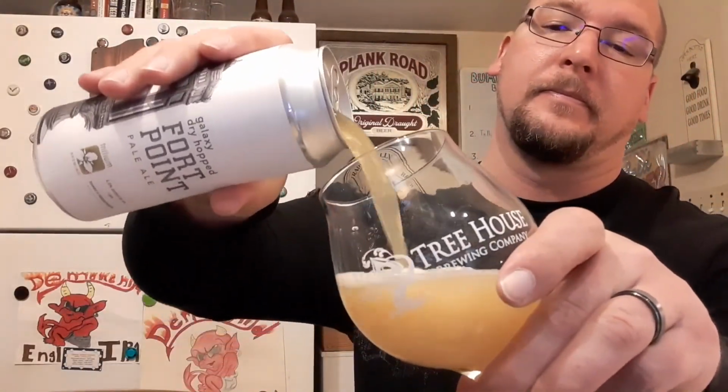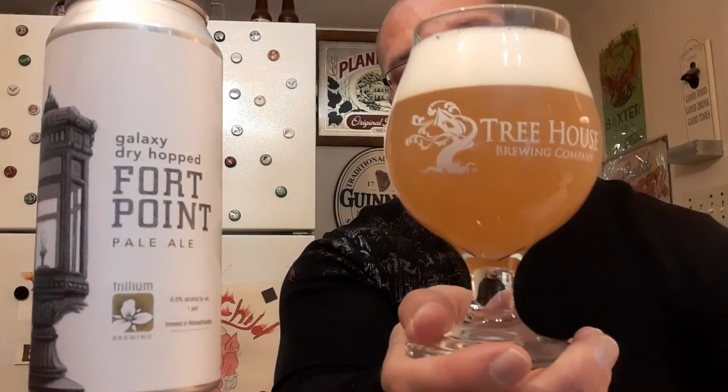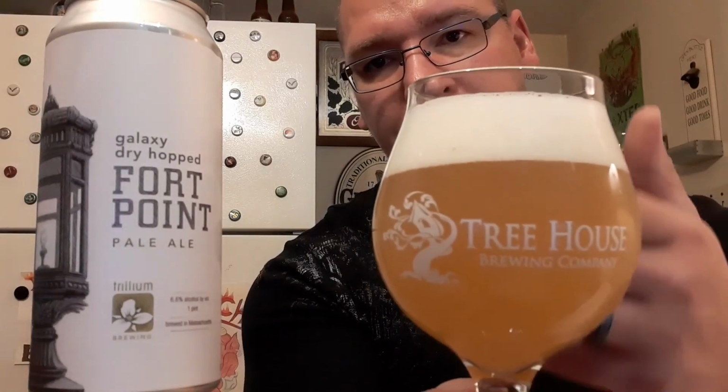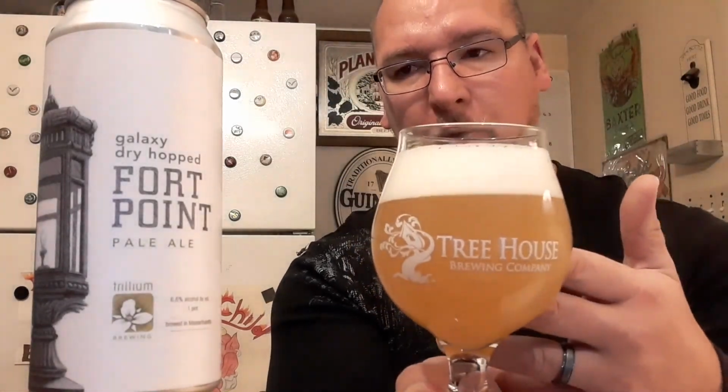All right, let's go ahead and pour this one. Nice, tight, white bubbled head. The color of the beer is a deep gold going to an orange. Got a good haze going on, actually. I think I've poured this one before and had it a little bit more clear, so I don't know if there's just sediment and stuff at the bottom of the can.